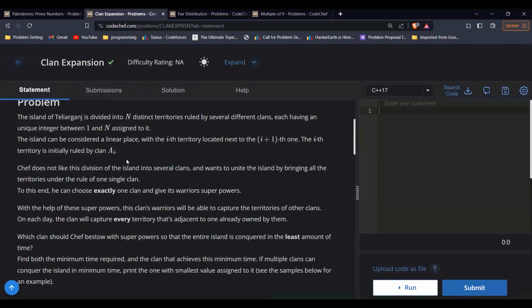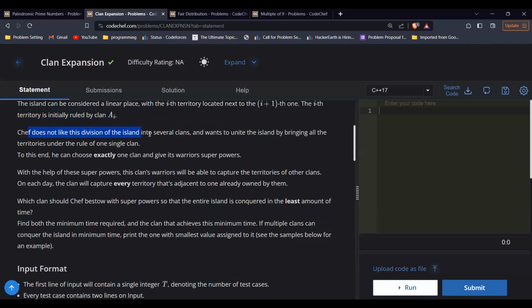So in this problem, we are given that the island of TLE is divided into n distinct territories, ruled by several different clans, each having a unique integer between 1 and n assigned to it. Now the island can be considered a linear space with the ith territory located next to the (i plus 1)th one. So the ith territory is initially ruled by clan A_i, and Chef does not like this division of the island into several clans and wants to unite the island by bringing all the territories under the rule of one single clan.